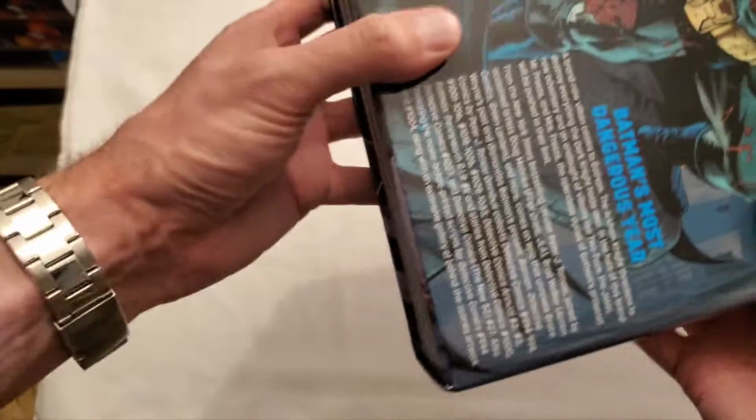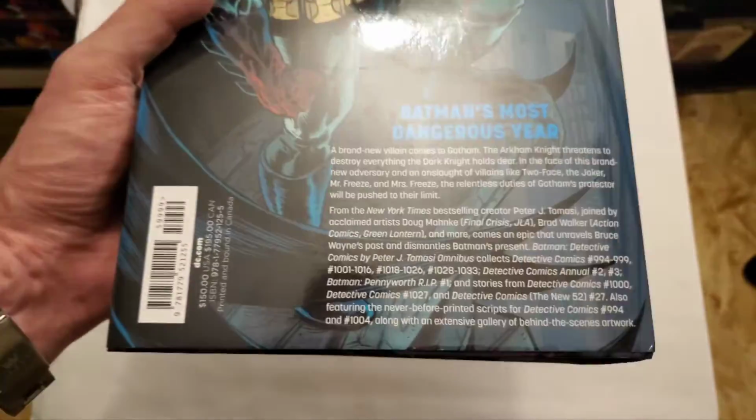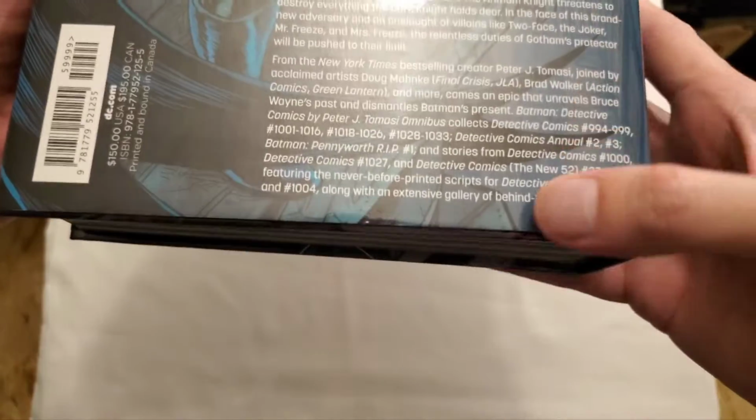It retails for $150 in the US, $195 in Canada. I believe I got this for something like 30% off at indigo.ca here in Canada.